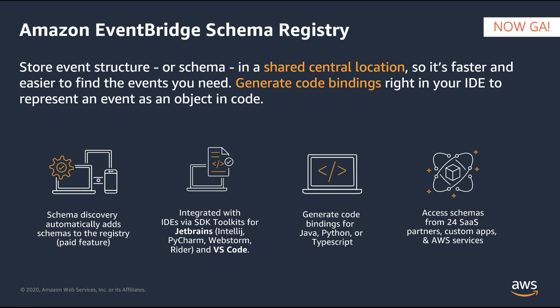So a core feature of EventBridge is the Schema Registry, which is now generally available. To react to events in your applications, developers need to know the event structure or the schema. The process of finding events and their schema is typically manual. Developers have to look through documentation or find the event's author.